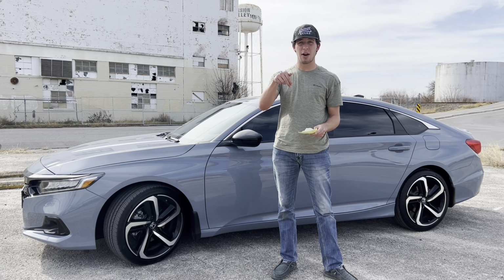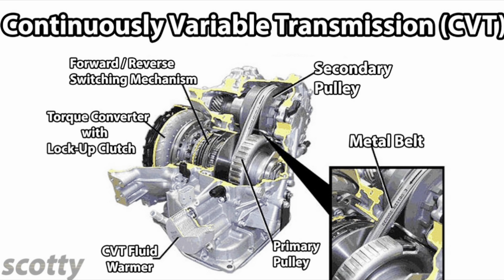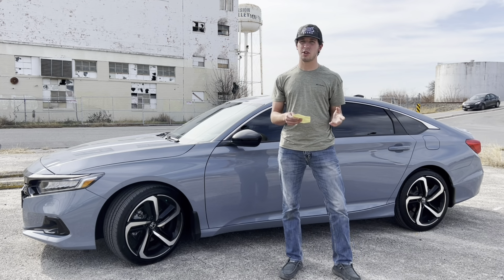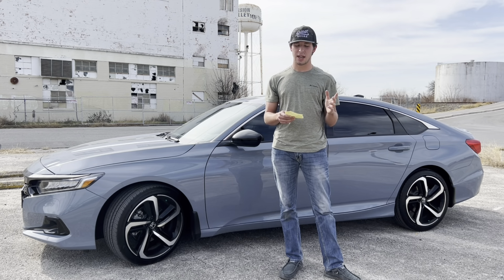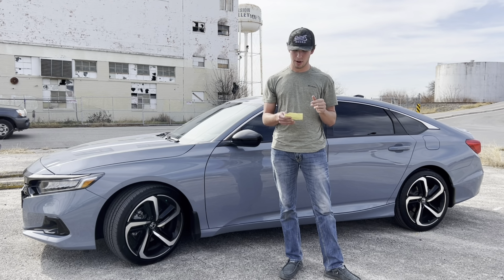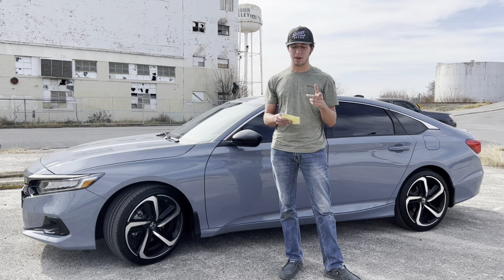Basically, I'm gonna put a diagram up now. Thank you, Scotty Kilmore. It's essentially a bunch of metal belts with various shaped drum-like things inside the transmission that make the car, whichever speed, whether you're idling or at speeds down the highway, the most efficient possible. And that's why a lot of these little cars are switching to CVTs now, because they're cheaper and easier to make. The reliability, I don't know about that one, but they're also easier to meet the emissions.